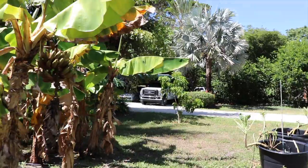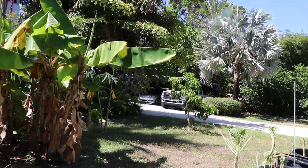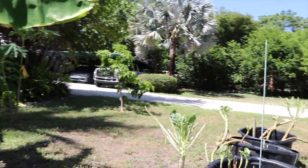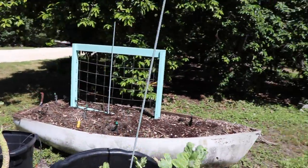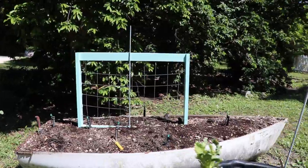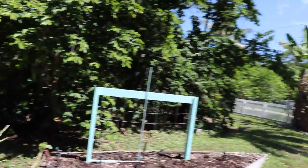And you just planted this little keet over here, right? Yeah, that's only a year. One year with a tiny little one. All right, so watch out for iguanas. They will eat your collards. Oh, I love the boat. Is this your annual garden come fall? Yeah, that's awesome. That's really nice.